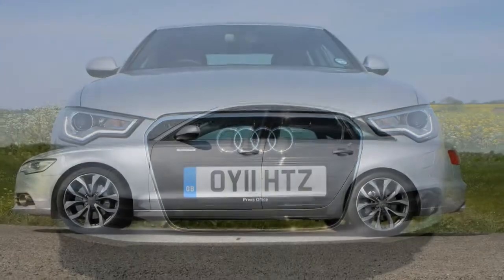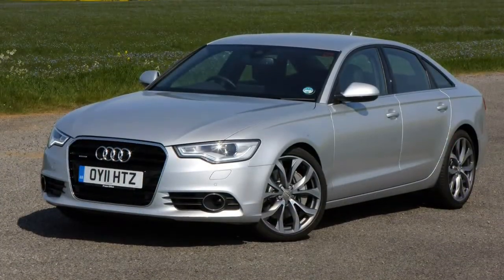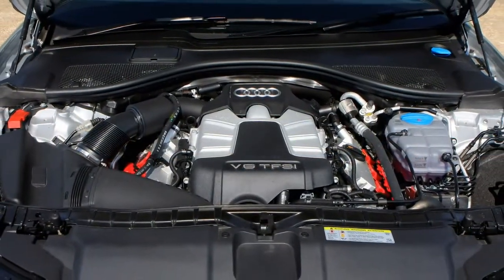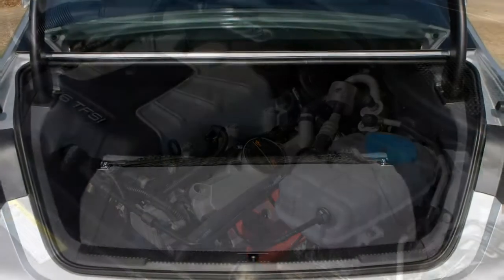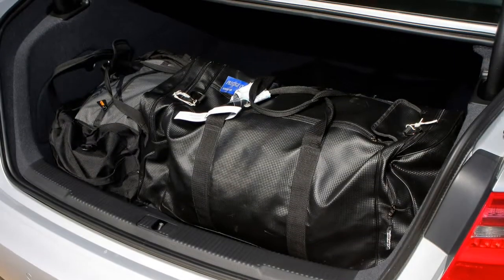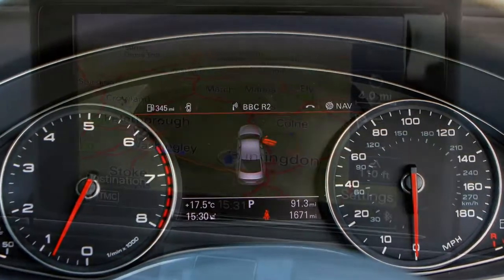The boot is very large and with the seats up it has 530 liters. This fares well compared with the BMW 5 Series at 520 liters and the Lexus GS at 330 liters. Nevertheless, the Mercedes E-Class trumps the A6 with 540 liters of space. Fold the seats down and the boot becomes a wide expanse of usable load room, 995 liters.